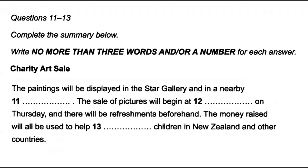You're probably also interested in what's going to happen to your money once you've handed it over. Well, all proceeds will go to support children who are disabled, both here in New Zealand and also in other countries. So you can find an original painting, support local talent, and help these children all at the same time.